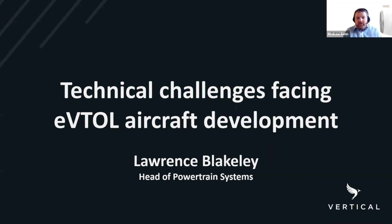The Bristol-based Vertical Aerospace is one of the companies leading the way in the development of all-electric eVTOL technology and has had their first flight of their second eVTOL aircraft in 2019.